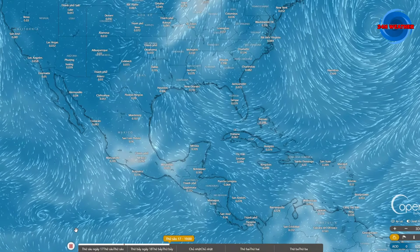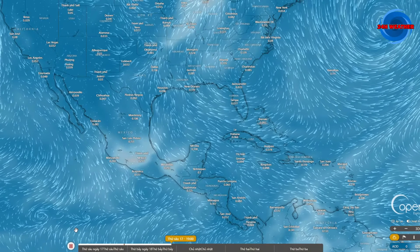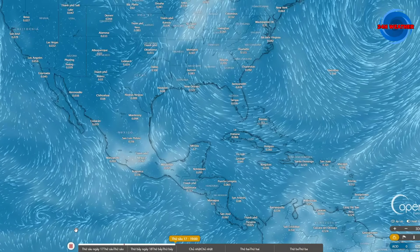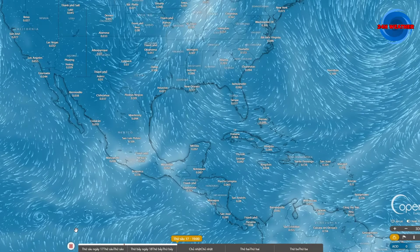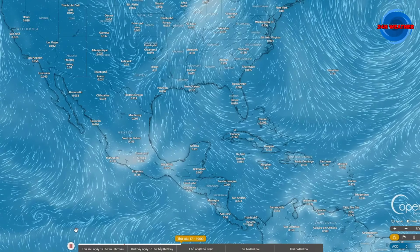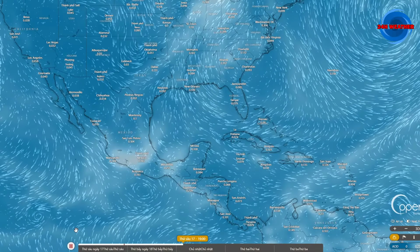Scenario C. Far west drift. It stays weak longer, diving into the western Caribbean, possibly strengthening late near Central America, Yucatan. The Gulf risk at that point will depend on cold fronts and upper troughs over North America.